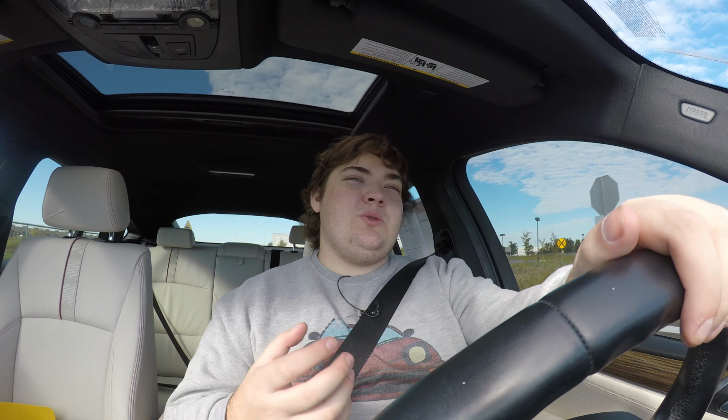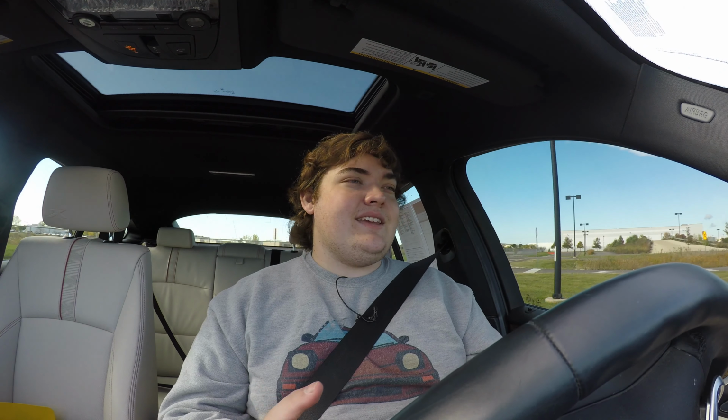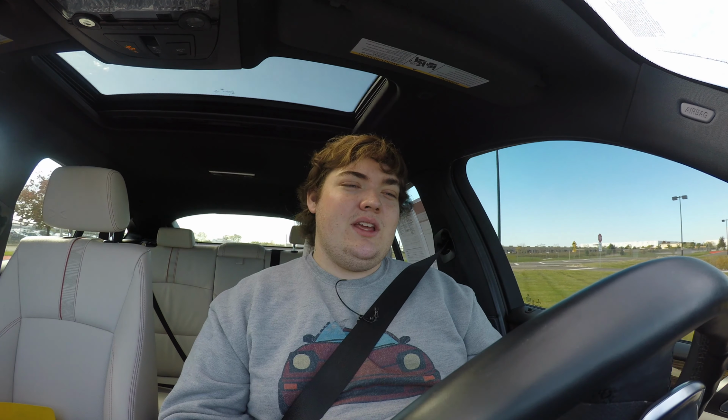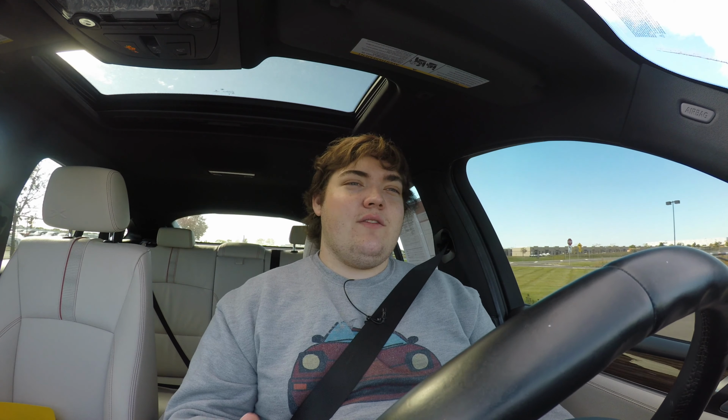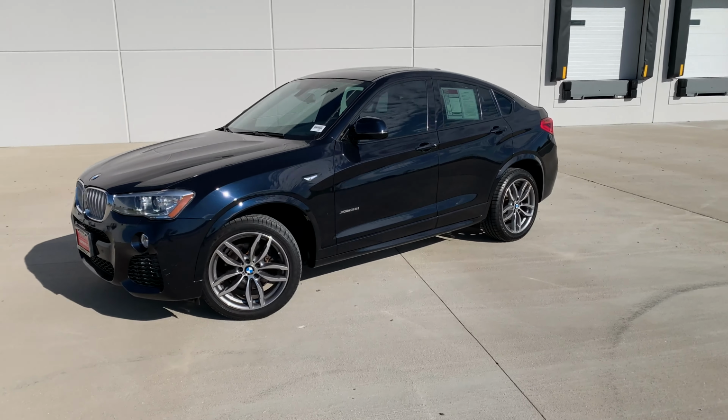When I first got into this car, I felt like I was going to a friend's beach house or vacation house where it was really nice and classy, and I like it a lot, of course, but I just don't see myself getting comfortable in something like this. But before we get on to all that stuff, let's talk about the looks.